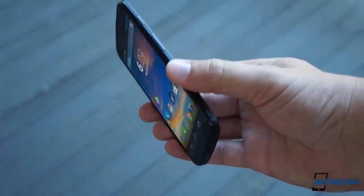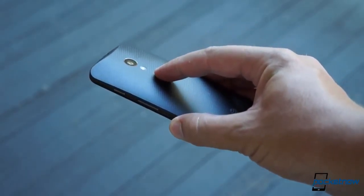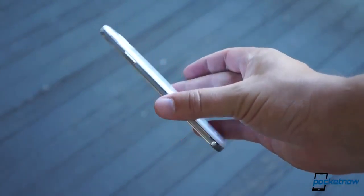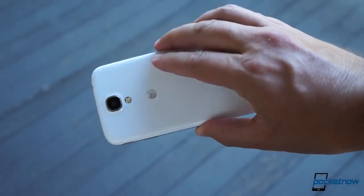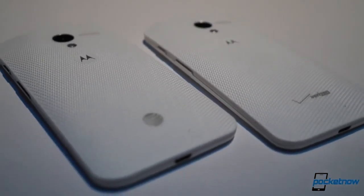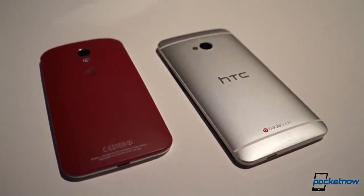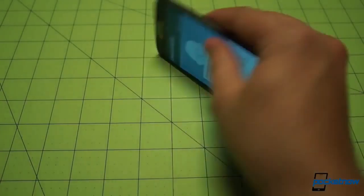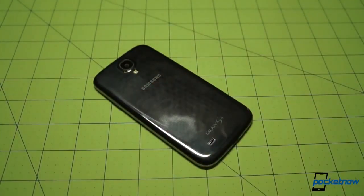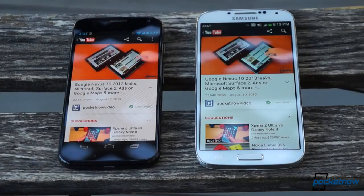The X features a curved back with a finger-friendly dimple and a soft-touch finish, while the Galaxy S4 offers the now familiar glossy plastic hyperglaze coating that looks good but scratches easily. While our Moto X is black, the highly customizable device will be available in over 250 color combinations, and it's fully assembled in the USA. The Galaxy S4, like most other smartphones, is manufactured outside the US, and it's available in just a handful of colors.